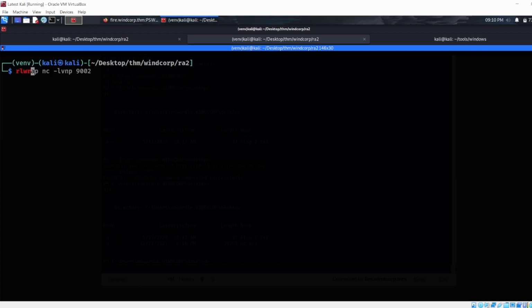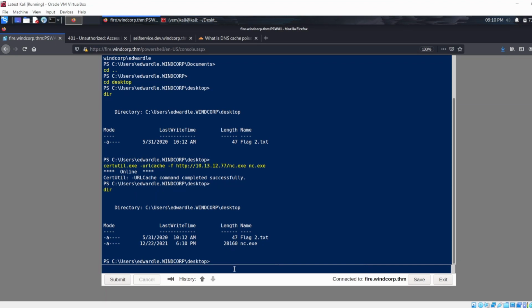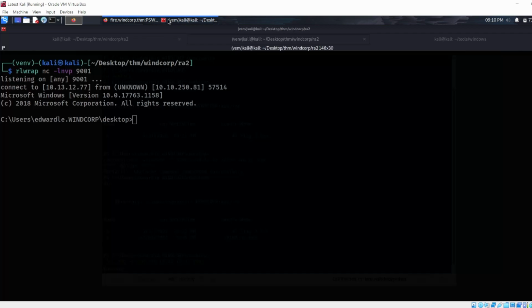Okay, so now I need to clear my screen. rlwrap. Okay, yeah, that is the syntax, rather. It just makes you have a prettier Windows shell. You can tab up for previous commands. And I will run netcat, with cmd.exe. What is my IP address? Okay, we have it. Hopefully that works and we get a shell. And we do.